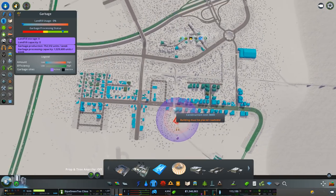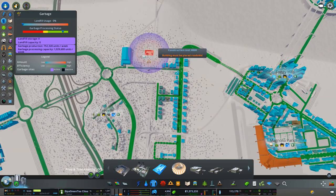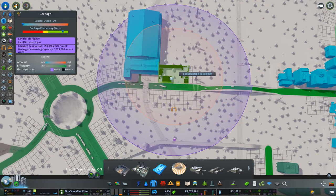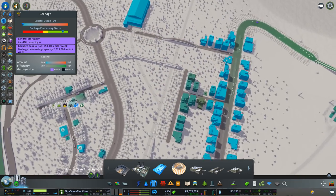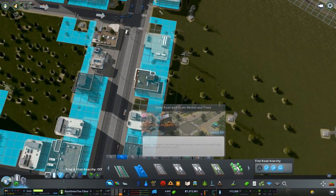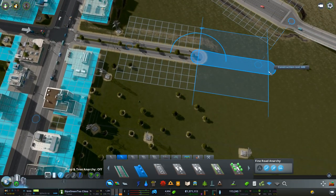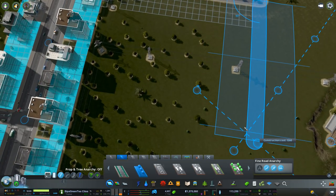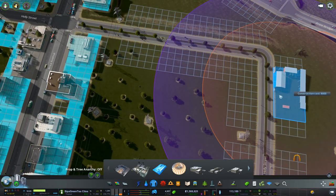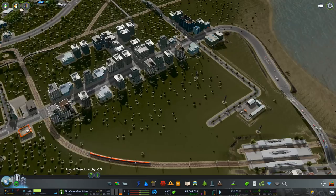And let's pop in a recycling centre. That's going to be noisy. Tuck that in over here by the cargo. I don't think that's a good idea, right by the cargo. I'm going to build a road out here just for the recycling centre. Let's go with that one. Let's tuck it over here out the way. There we go. Yeah. There we go. And that can head round there.